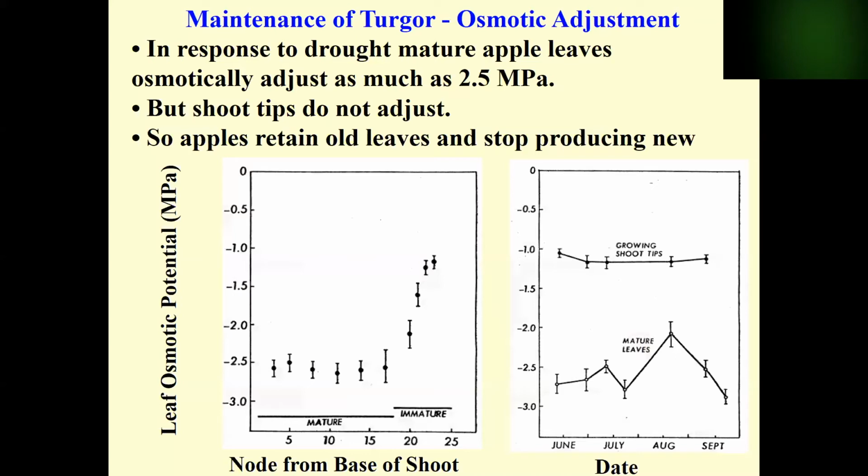However, the mature leaves do osmotically adjust, and this allows them to maintain turgor over the season. So you can see the mature leaves are responding to the conditions, where the growing shoot tips basically are not osmotically adjusting at all. That gives support for the older leaves and keeps the turgor and the water status of the older leaves better, so they can be productive, which of course depends on them being productive over a long time. So it makes a coherent picture there.